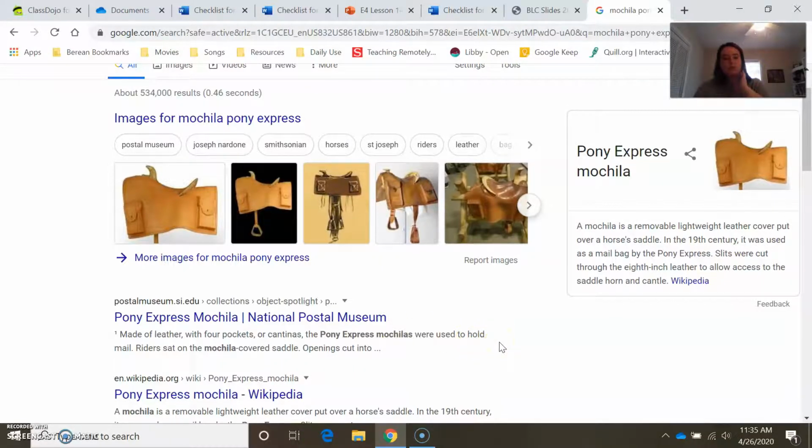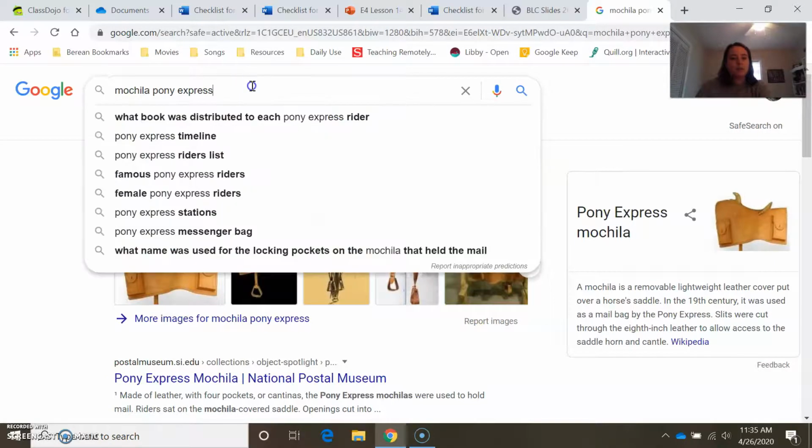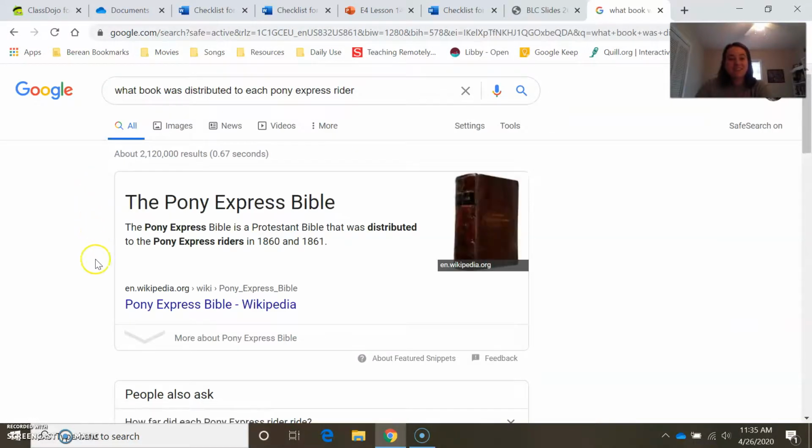What book was distributed to each Pony Express rider? Maybe you know this from the story, but let's take a look and research it and see. Oh, look, it is probably listening to me right now, and it already knows that I want to ask this question. So here we go. The Pony Express Bible is what was given to each rider. It's a little bit creepy that my computer's listening to me and knows what I want to Google. Okay, so for number 4, what book was distributed to each Pony Express rider? That was the Bible here.